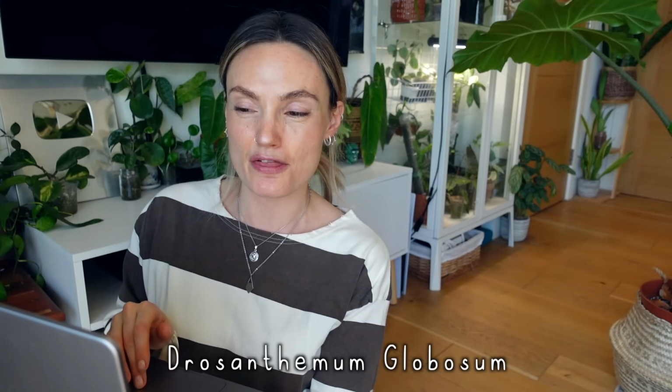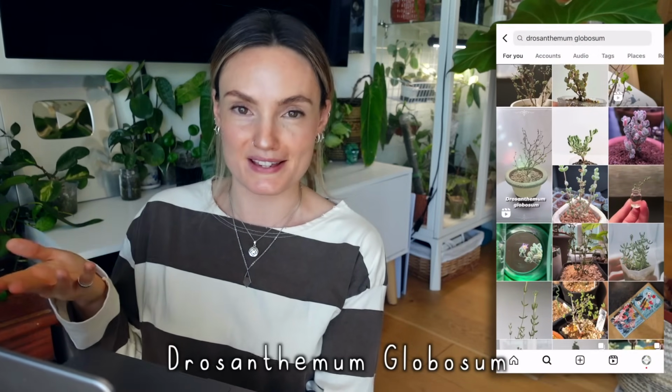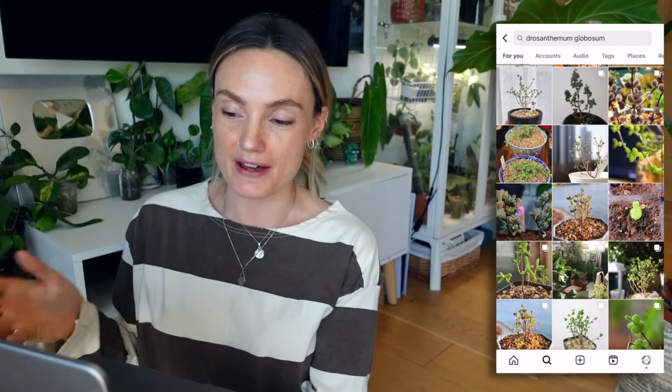And the first one is one that I don't know if I'm going to be pronouncing this correctly, but it reads as Drosanthemum globosum. I think that's how you pronounce it. And oh my goodness, this one is just stunning. This is 100% one that I would recommend Googling. I know I did see some on Instagram, but they are nowhere near as good as the ones that are coming up on Google. It's commonly known as dew flowers and it's native to Namibia, which is in South Africa.